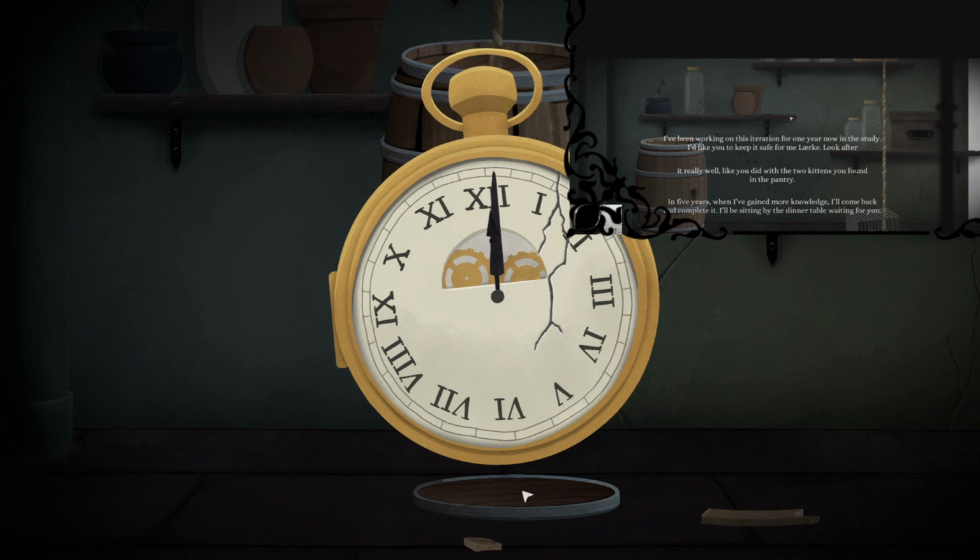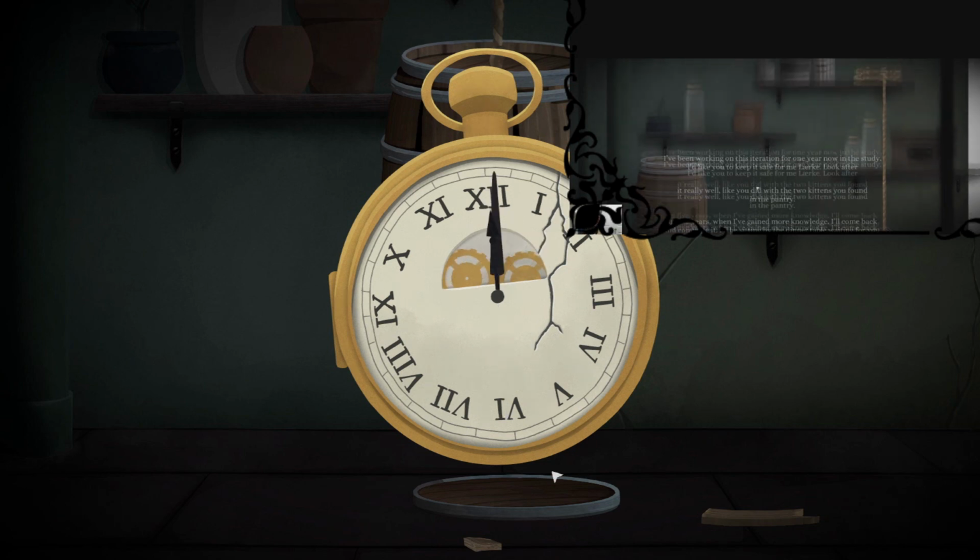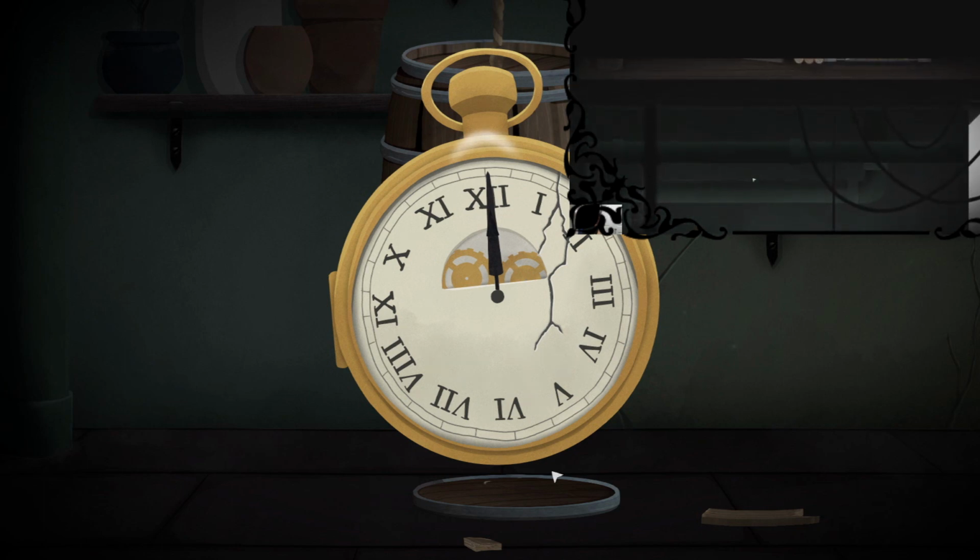Alright, so it's resetting. It's going to reset in a second here. Alright, so it's reset. So it starts at 12, clockwise to 3, counter to 12, and then left, right, 12, 12. Clockwise to 3, clockwise to 6, and then clockwise reset. Okay. And it's 3 distinct clicks of 12. So it's 12, 3, 12, 12, 12, 3, 6.